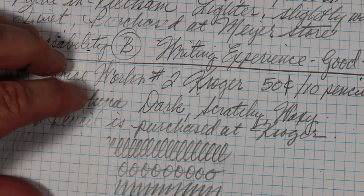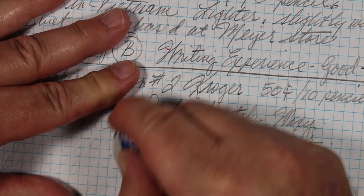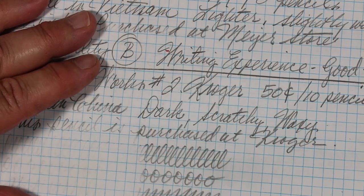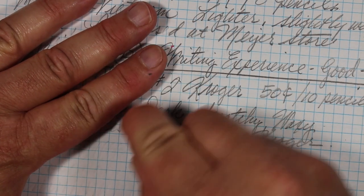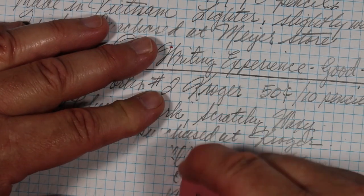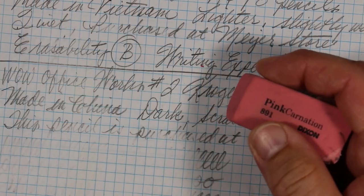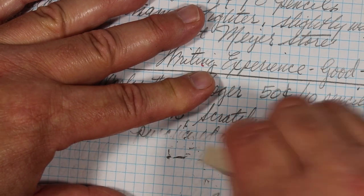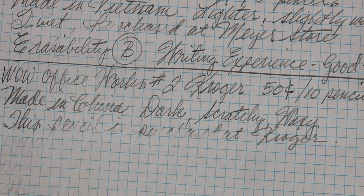Okay, but let's try some of our eraser box standards here. Pentel, good. Here's a Mars. Okay. Pink Carnation. Magic Rub.